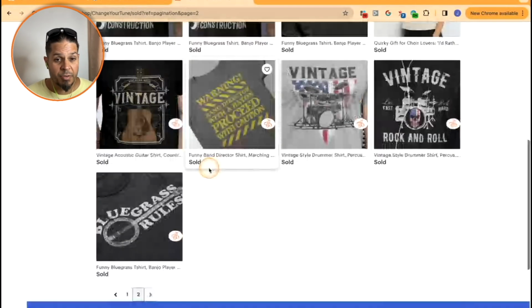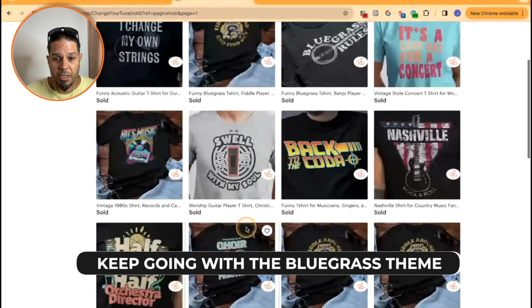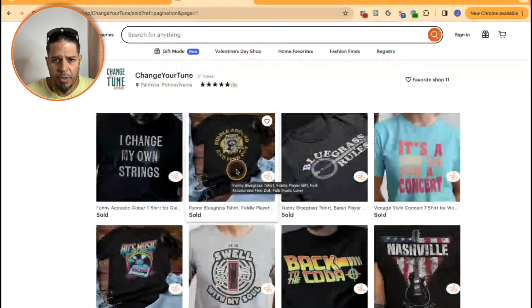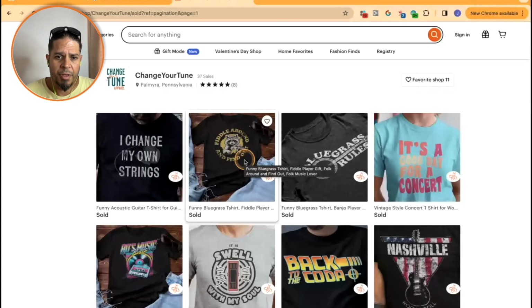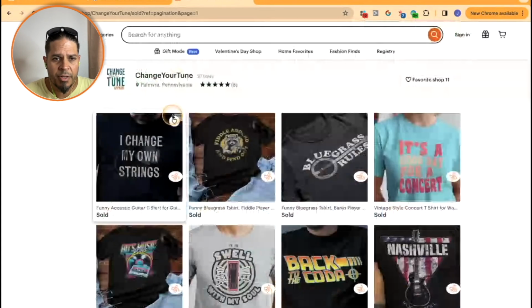The bluegrass rules. So bluegrass, fiddle around, weapons of grass destruction. Looks like bluegrass is right up the alley here. Definitely keep going with the bluegrass theme, I think. Doesn't mean you can't expand out here. And I definitely see a pattern here with the fiddle around and find out mixed with the bluegrass, but you can definitely mix animal themed puns with music, interchange them probably pretty easily, and I think they'll do well.